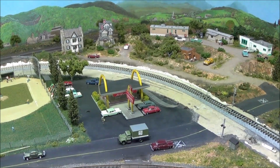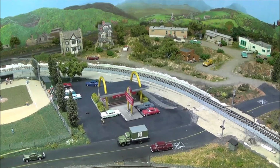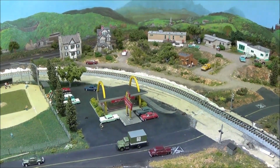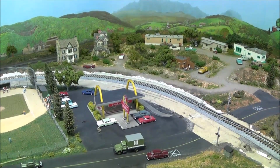I got mine before the price went sky high, and the only thing I've done to that building is just put the bushes in the flower beds around it and filled the hole in the roof where the ornament hanger used to go. So pretty much that's something that's off the shelf. Let's take another look.